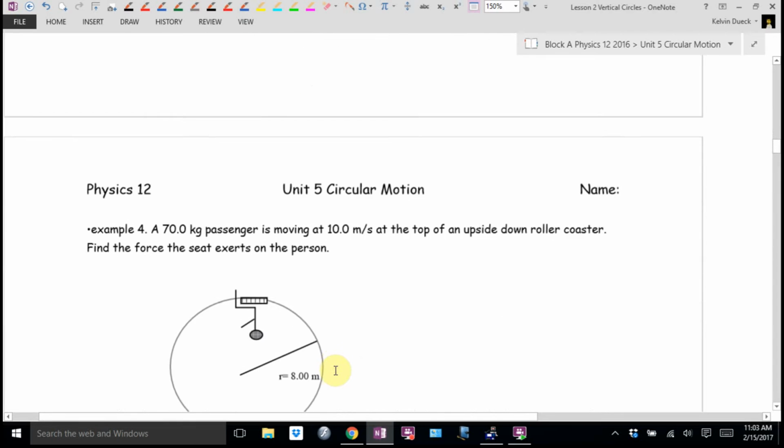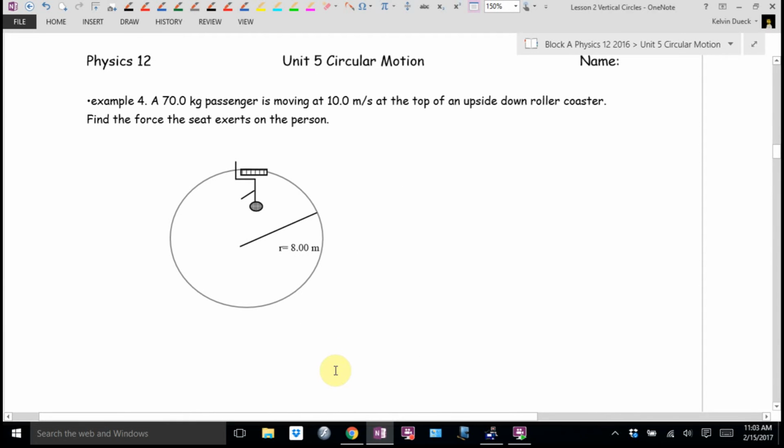Let's apply some of this. Roller coaster loops are other great examples of vertical circles. What's the difference between a roller coaster loop and a Ferris wheel? The direction that your head is pointing. You know what? The direction of the normal force. Because I think on a roller coaster, the normal force changes direction. On a Ferris wheel, the normal force is always going to be pointing straight up.